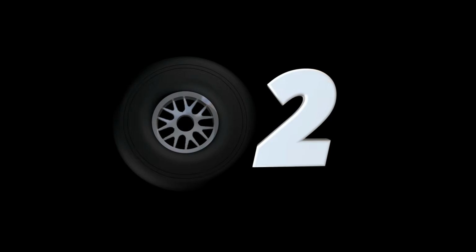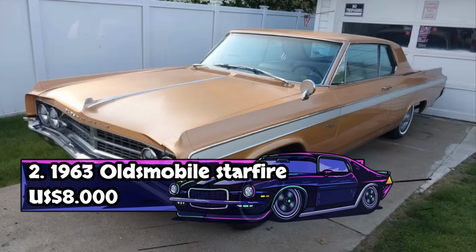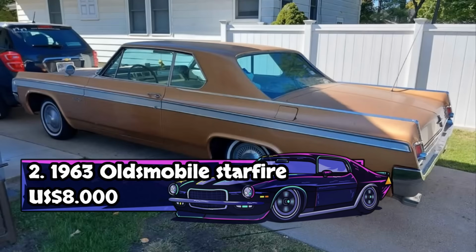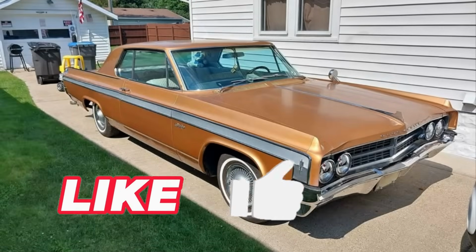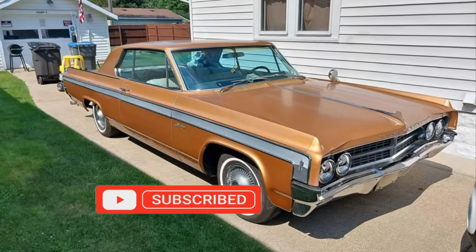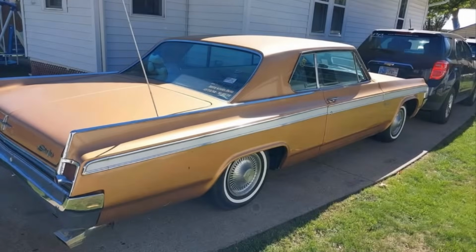Number 2. This 1963 Oldsmobile Starfire, offered at a firm $8,000, captures the essence of early 60s luxury performance with its original styling and strong mechanical presence. Located in Elkhart, Indiana, the car is powered by a 394 cubic inch V8 engine mated to a 3-speed Hydramatic transmission, a classic pairing that delivers smooth shifts and ample torque.